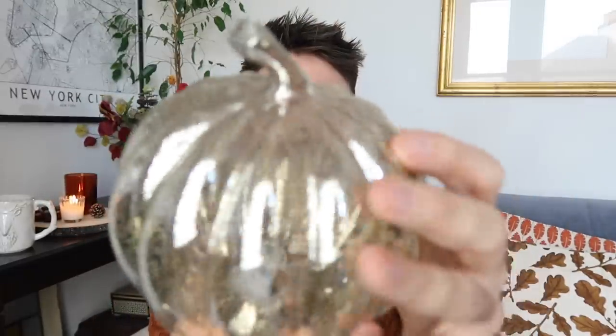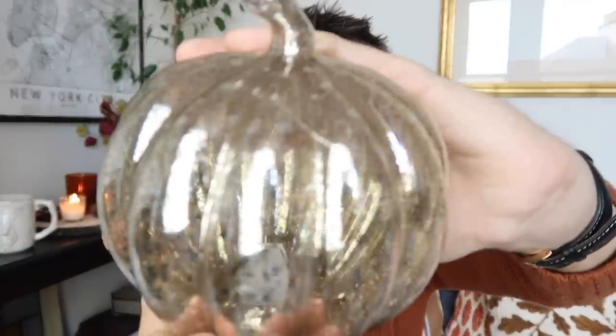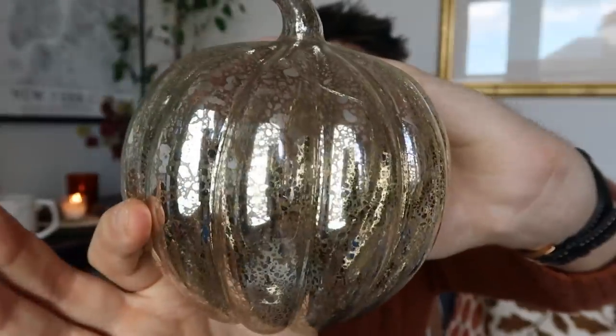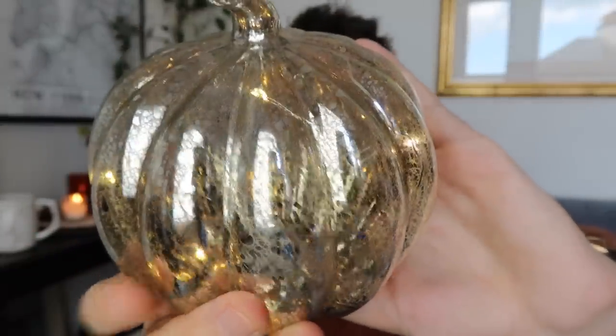Next up, we have an item that I think many of you may have seen on Instagram. I've popped it on my Instagram as well. It's one of these glass pumpkins with this metallic finish, so it's almost like a mercury finish. I don't know if you can see, but it's got kind of mirrored paint on top of the glass. There we are. It has a little switch underneath and it lights up.